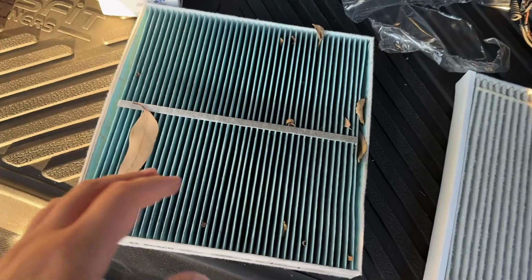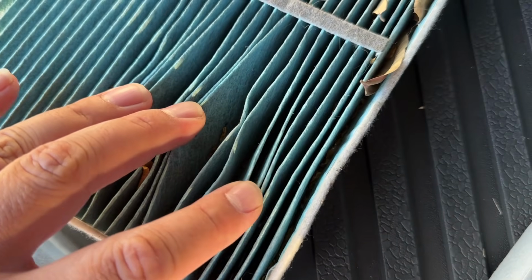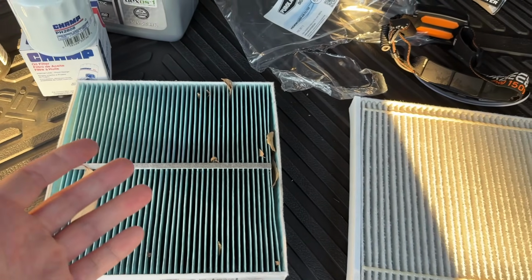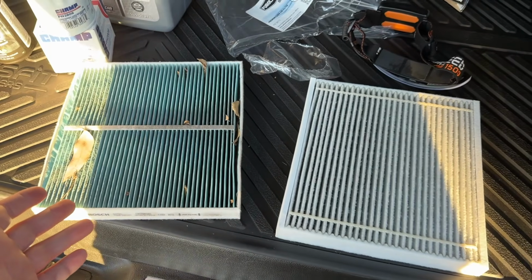All right, and here's the cabin filter. It's not as bad as the engine filter was, but it had some leaves in it. It's a little dirty down in there, and obviously our new one's brand new. And again, guys, this was $5 and a few minutes of my time. This is definitely worth doing yourself.